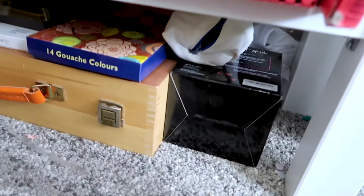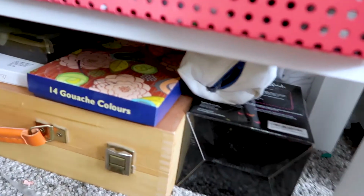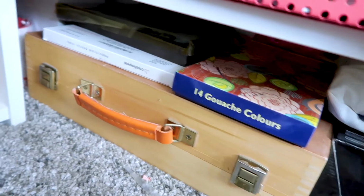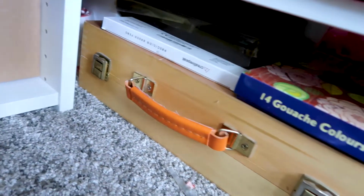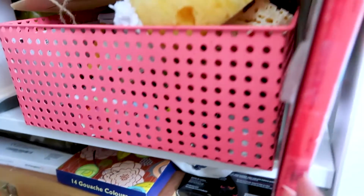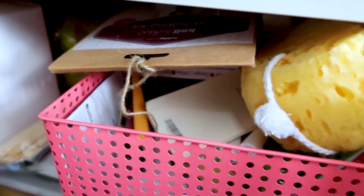So starting from the big bottom, I've got some more markers, gouache that I don't really use anymore, some more art supplies and bits of stuff that I don't really use that regularly. This whole box is full of art supplies. Then I've got some Fimo, this box of just random bits. There's nothing really in particular here.